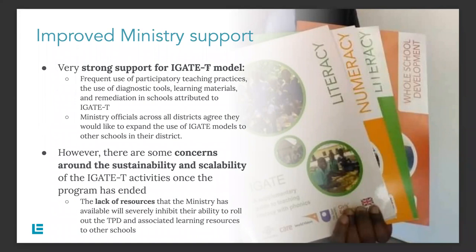But from a sustainability perspective, at the time of the Endline evaluation, there were concerns around the sustainability and scalability of these activities once the program had ended. And this was very consistent from Midline, where there's an acute lack of resources at the ministry level. And this is across many different facets of the ministry, including the line ministries that supported survivors of abuse. They were very dependent on external resources to roll out a lot of the training and outreach that were associated with the IGATE model. And so there were some questions around their ability to continue to do so once the program had ended.